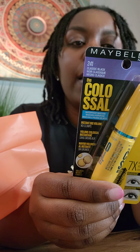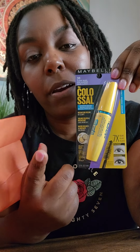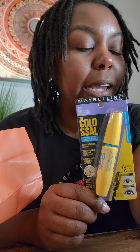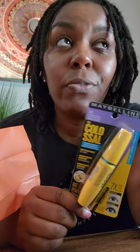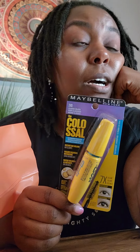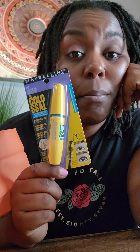And then another OG of mine is my Maybelline Colossal Mascara Waterproof. I have been wearing Maybelline Mascara ever since the beginning of my makeup career. It's just a go-to favorite of mine. I've used a lot of different mascaras over the years, all price points, and I always come back to Maybelline. I just do. I like it. So that's it for the makeup.